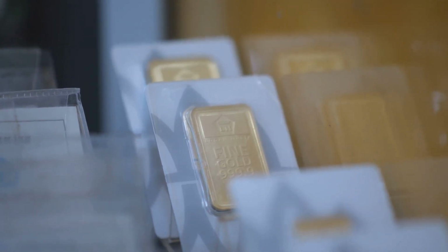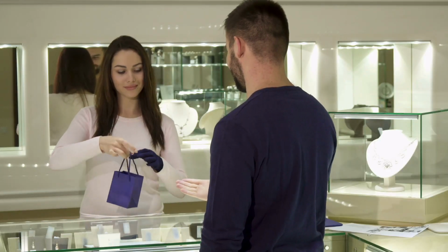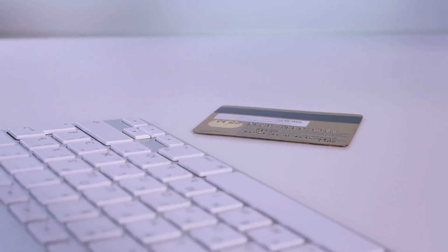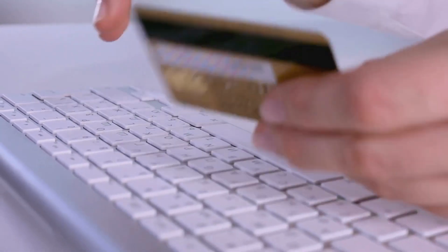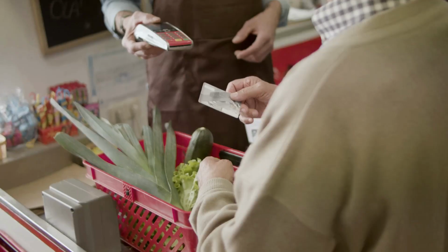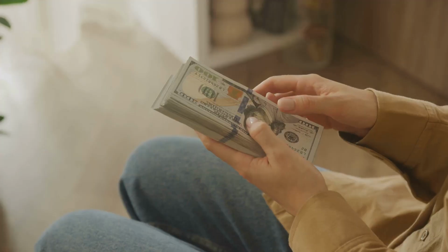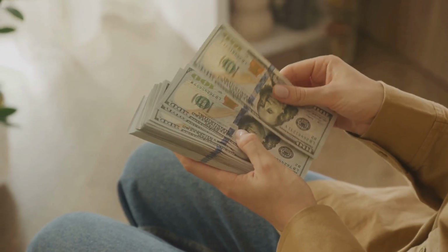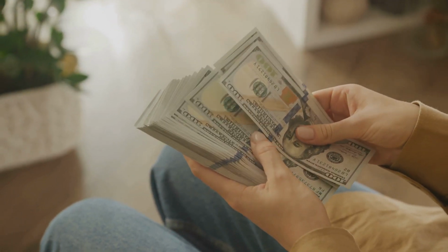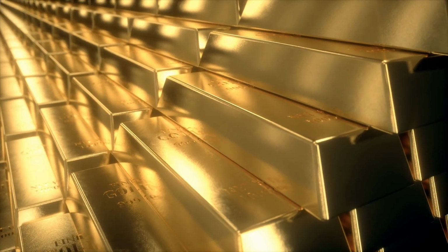Now, let's move on to the dealers and exchanges. You might think that buying from a dealer offers some anonymity, but think again. Most reputable dealers, especially the big online ones, keep meticulous records of every single purchase, especially when you're paying with a bank transfer, credit card, or check. And if you're thinking of going the cash route to avoid a paper trail, be careful. Dealers are obligated to report any cash transactions over $10,000 to combat money laundering. So, while that stack of gold might seem discreet, remember that Big Brother is always watching.